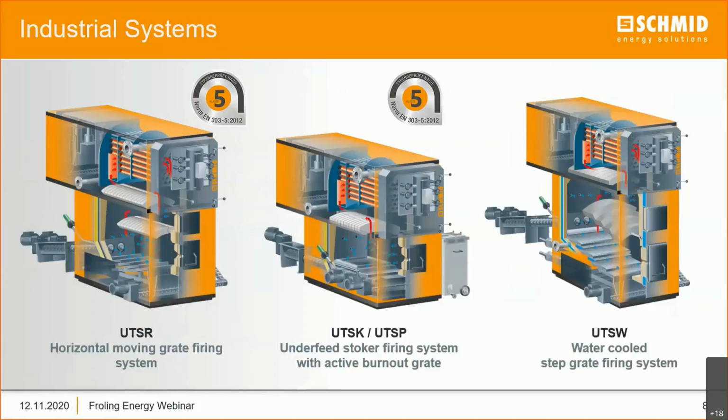Now we are going to have a closer look at the industrial boilers, which are UTS-R, which is a horizontal moving grate firing system. Then in the middle, the UTS-K and UTS-P, underfeed stoker, or also called retort firing systems with an active burnout grate. And then on the right, there's UTS-W, which is a water-cooled step-grate firing system.